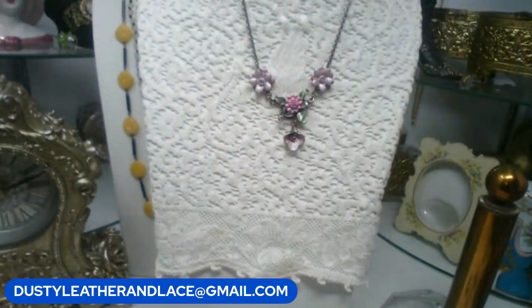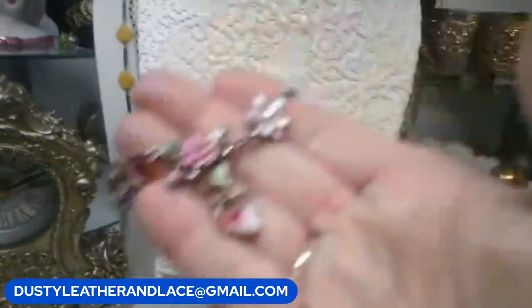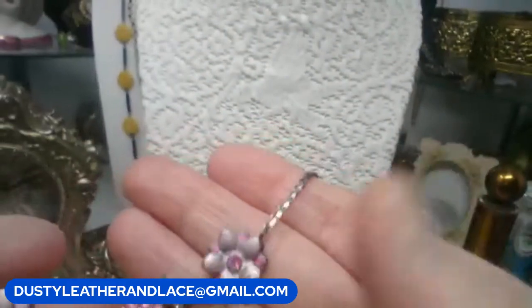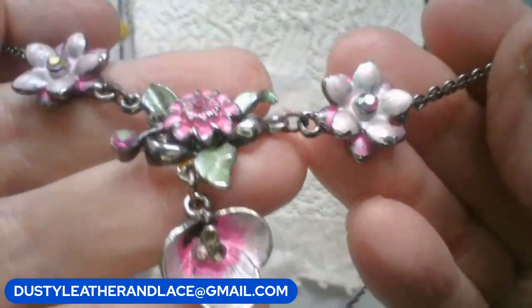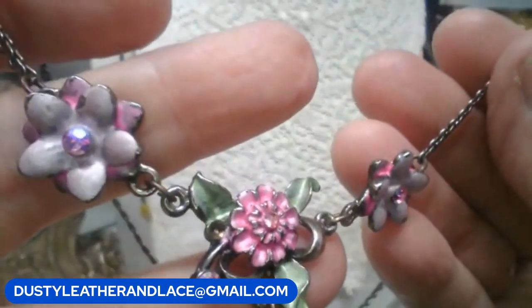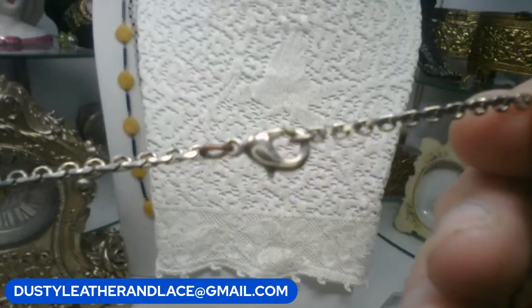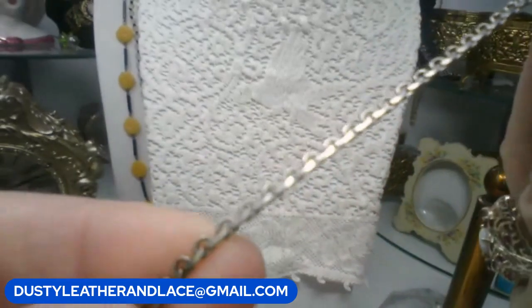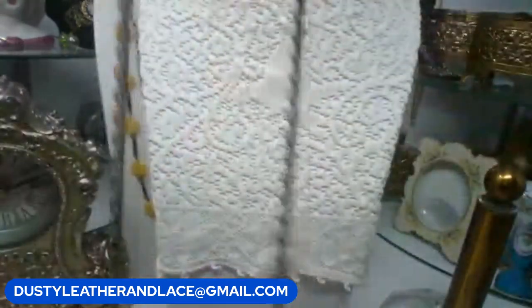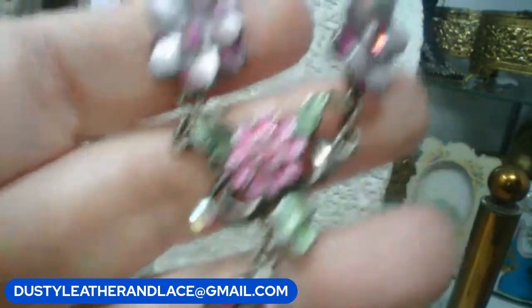Okay, and then this last necklace, really sweet, dainty little necklace. It's got enameled flowers with AB stones in the centers. And here's your clasp, just a little fashion necklace. Really nice chain though, silver tone. And this one is going to be $8. And let's just say pink flowers. $8 pink flowers.